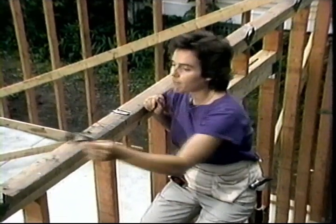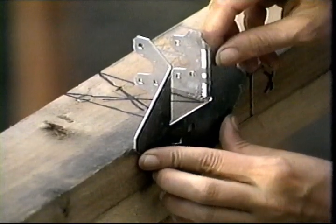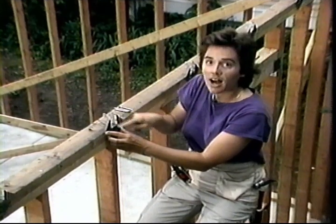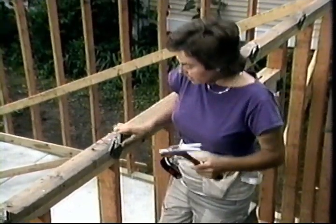Now, we're just putting up the last of the rafter ties here, and they go right at the marks. And once they're all in place, then we simply slide the trusses into the slot that this creates. This is my last one, and we'll be ready to go.